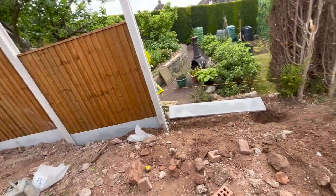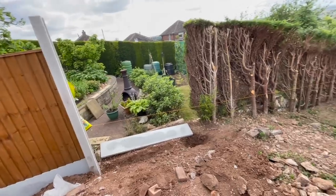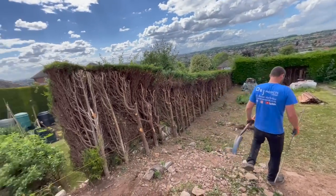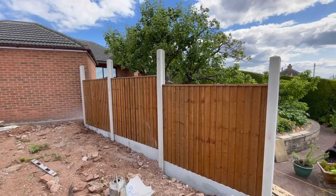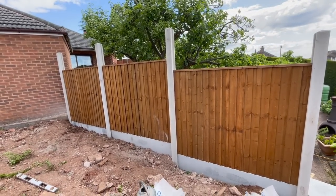So what we're going to do, we're going to tidy up all the area, put all the tools away, empty the van because we've still got some stuff on the van, and then we will be back here tomorrow to continue with this mammoth fencing job. That'll look so much better as well when we get the actual size panels in, because right now, not gonna lie, it looks a little bit mismatched.